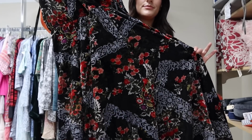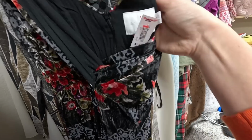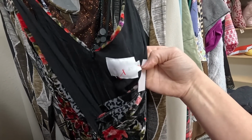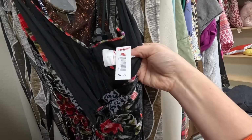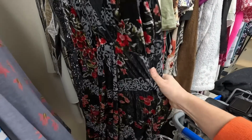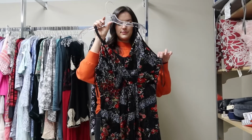Okay, so this is really pretty, and it's from the brand Airy and Alley, which is an Anthropologie brand. It's a really good size. It's a size 16, and it is marked up to $8. It has this gorgeous burnout velvet, which is very trendy right now, and it's this midi length dress.